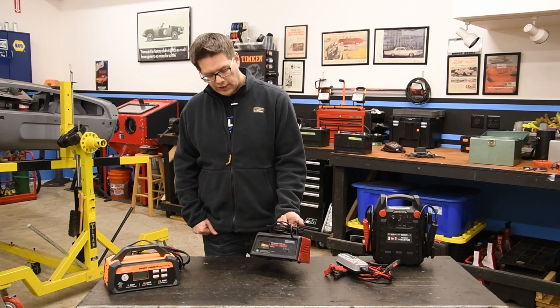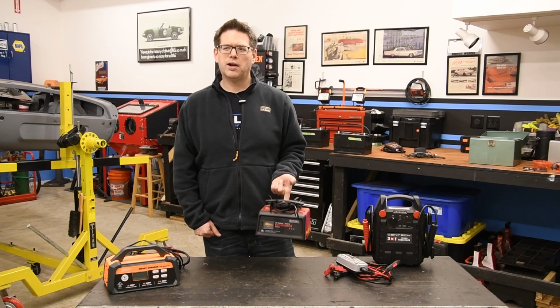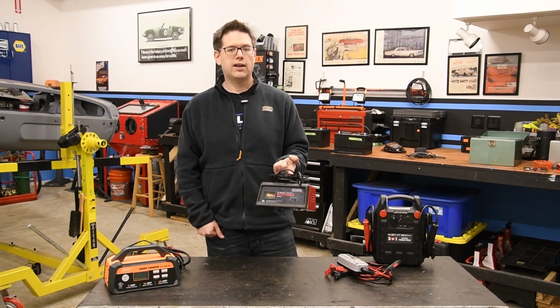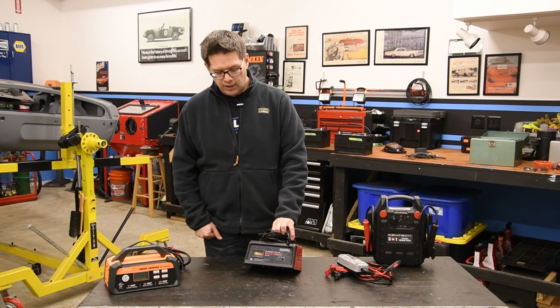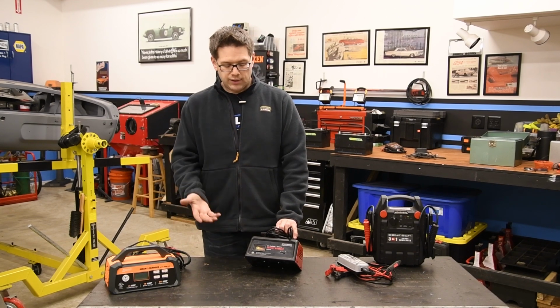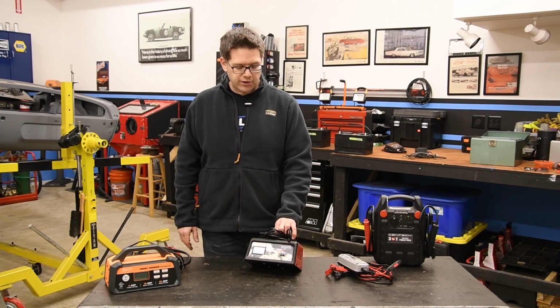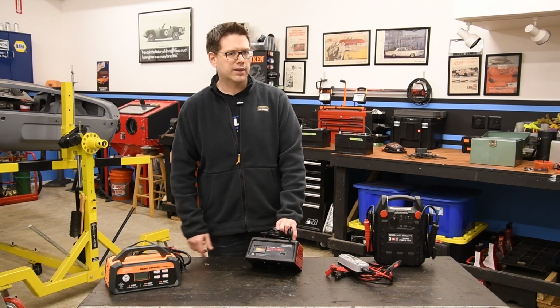So that's this one. Honestly, I don't think I would buy one of these. I think I got this as a gift, and it's great. This is kind of the old style, what you'd expect that's been around for years and years. It delivers a charge, and it does a good job at it. But you've got to pay attention to it. So I like it. I don't dislike this battery charger, but if I didn't have one and I was out in the market, I don't think I would pick this.